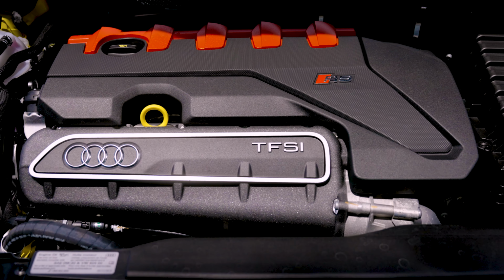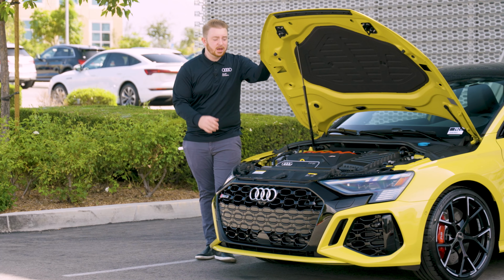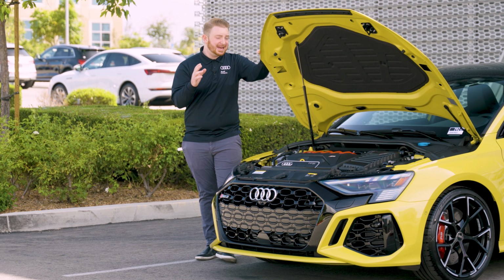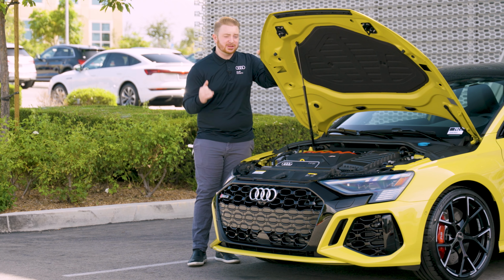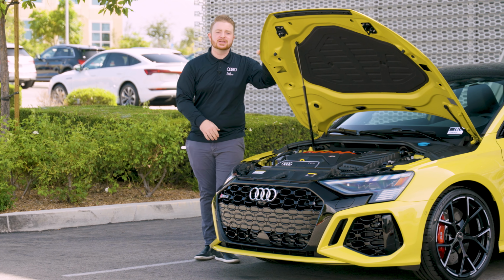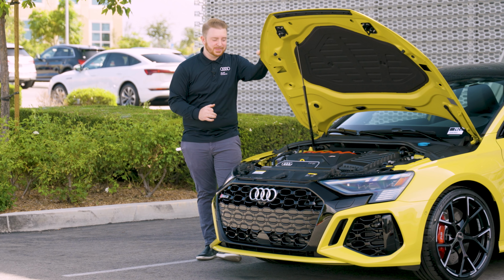So of course I had to pop the hood on this beast here to show you the underworkings of what this thing has. You might notice a familiar sight here if you're familiar with the previous generations, and yes, you'd be correct. It's the same 2.5 liter five cylinder turbo that the 2018 and 2019 RS3s had, but it has a little bit extra pep with 401 horsepower and 369 pound-feet of torque, launching it in the mid 3 second range for 0 to 60, which is incredible on an entry-level vehicle like the RS3.